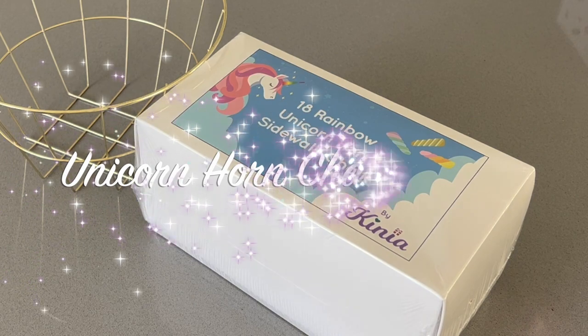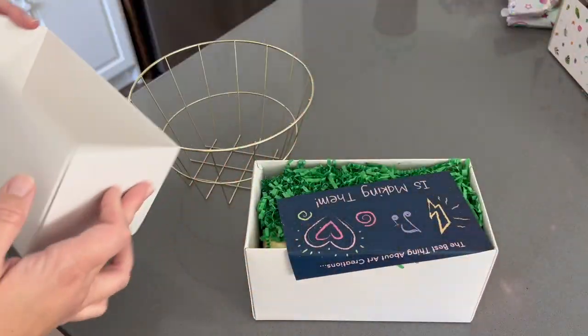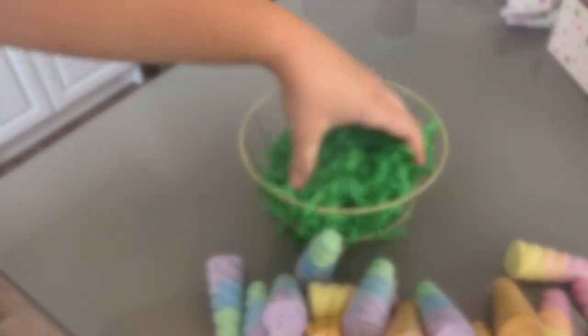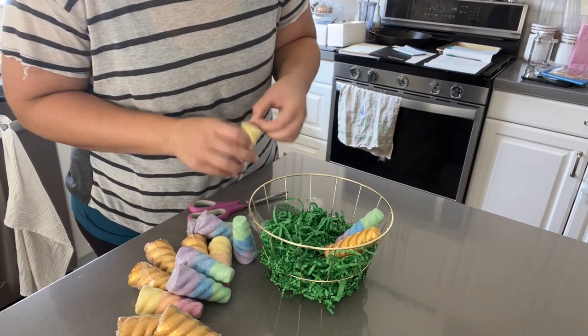So next up, we have some unicorn horn chalk that I picked up off of Amazon. I wanted to have an activity that the little kids could do throughout the party, and I loved how this chalk fit the theme. We ended up having tons left over. In my opinion, this wasn't a big deal since I know it will be used up eventually.